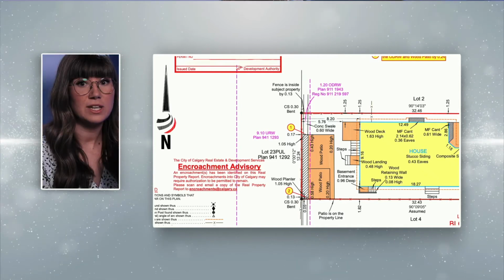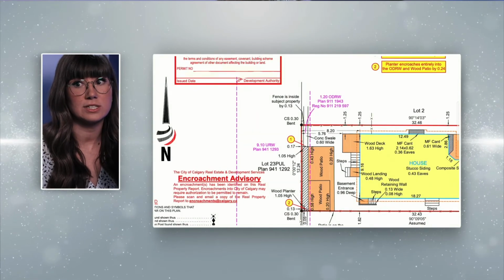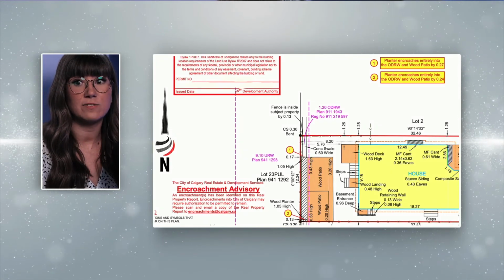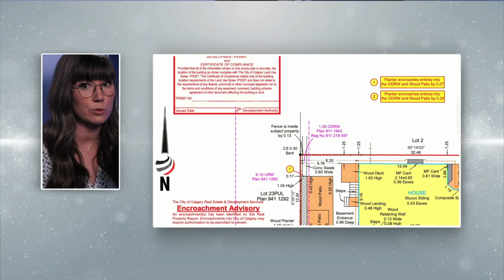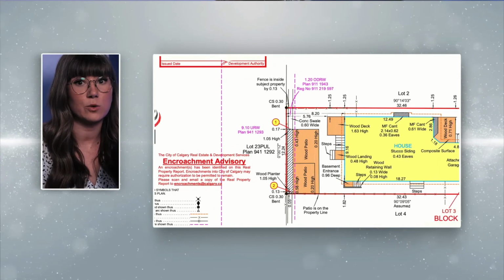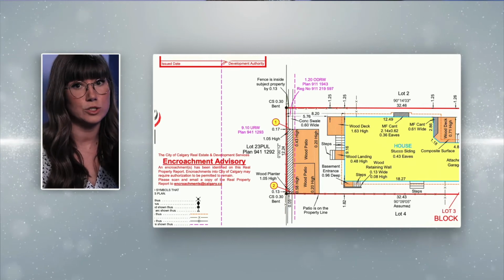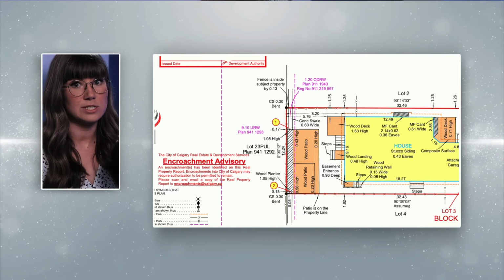That actually brings up another point. That's why it's really important to get your RPR done while you're still the owner of the home. Oh yeah, good point. Because if someone else has already purchased your home, and we go through your RPR process and realize there's an encroachment or a relaxation, you now have to get approval by the new buyers in order to proceed with anything. So it's easier when you're the owner, so you can make all those decisions.